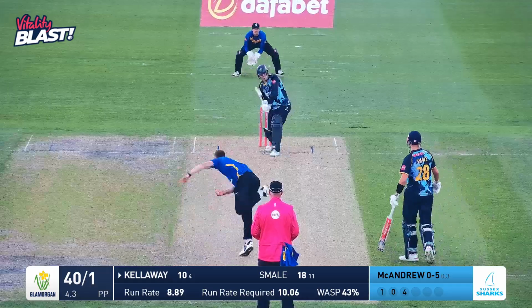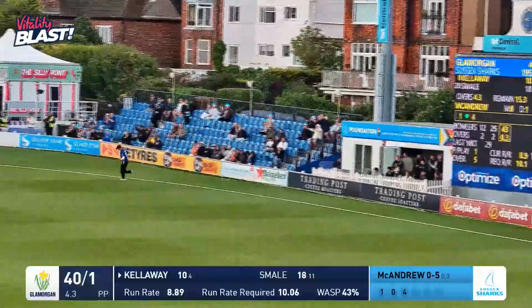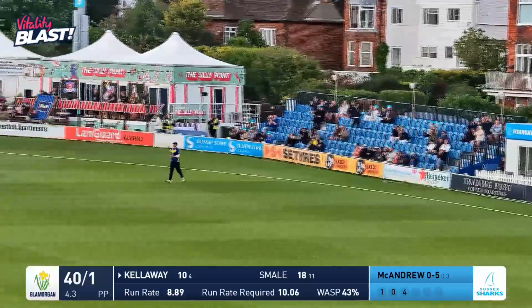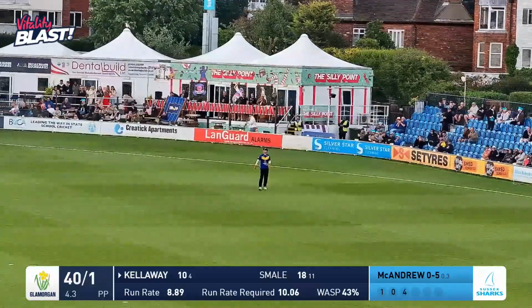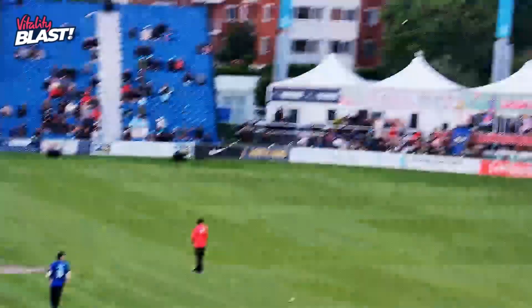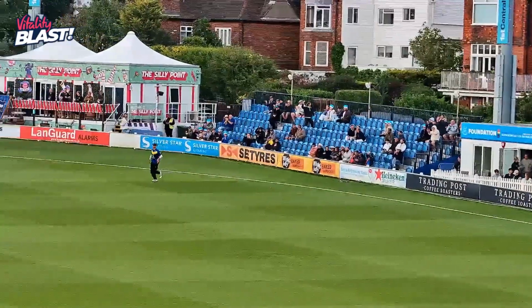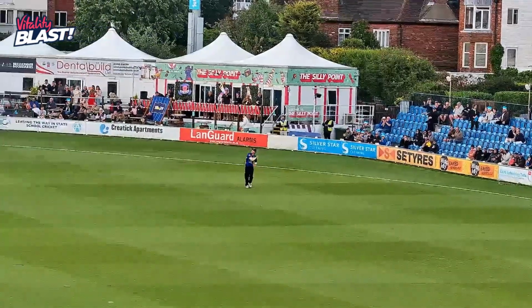Comes in now, he's up to the wicket and bowls, and this one is swung away. Is there going to be a chance for a catch? Yes, it's taken on the boundary rope. He's kept it inside the rope as well. So that's a crucial wicket. It's a crucial breakthrough for Sussex. McAndrew this time picking up the wicket. Callaway goes. He got a good piece of it, but he didn't get it far enough to get it over the boundary rope, and that's a really smart catch out there.